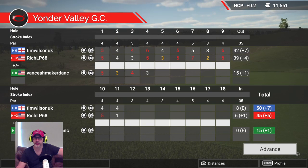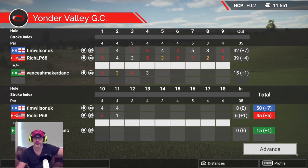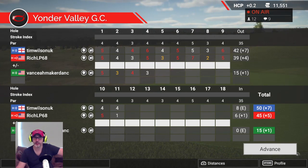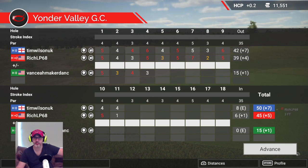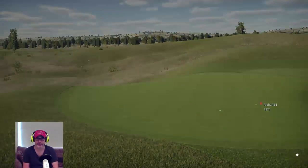I'm playing a course which is absolutely beating me up as if I was in the ring with Mike Tyson at the moment, and you can see my scorecard depicts the bloody state of my round so far. I am through 11 holes and I am 7 over par.